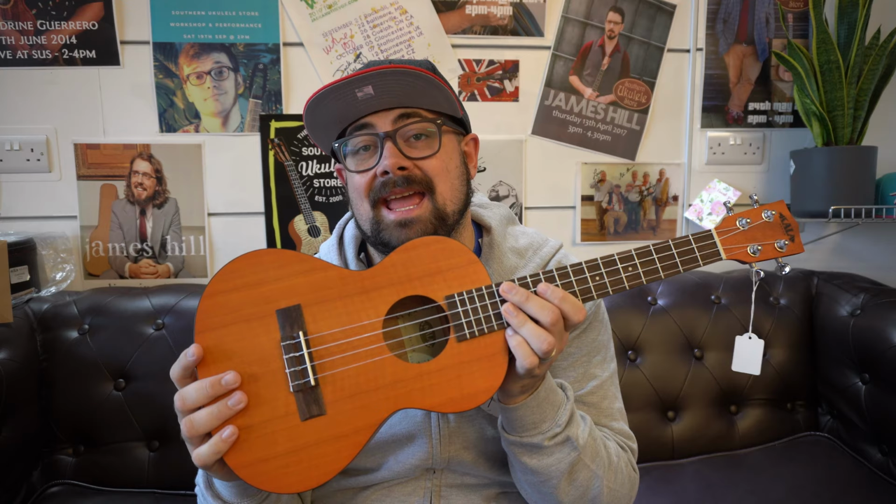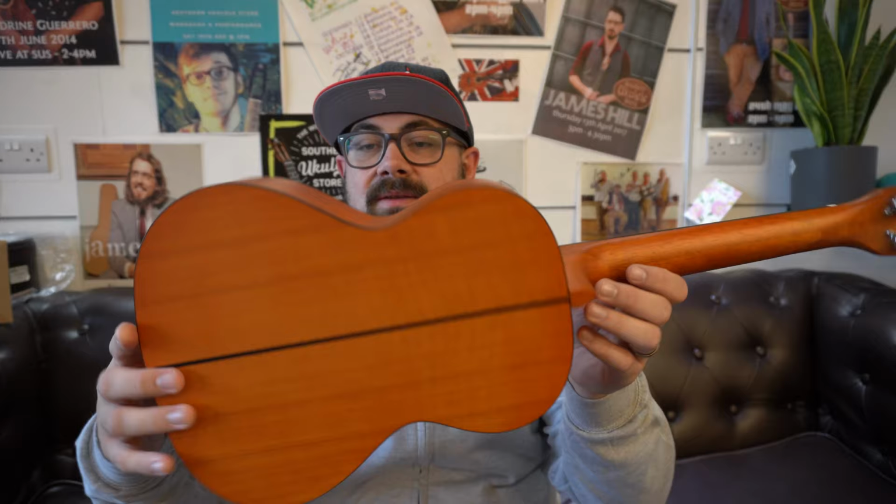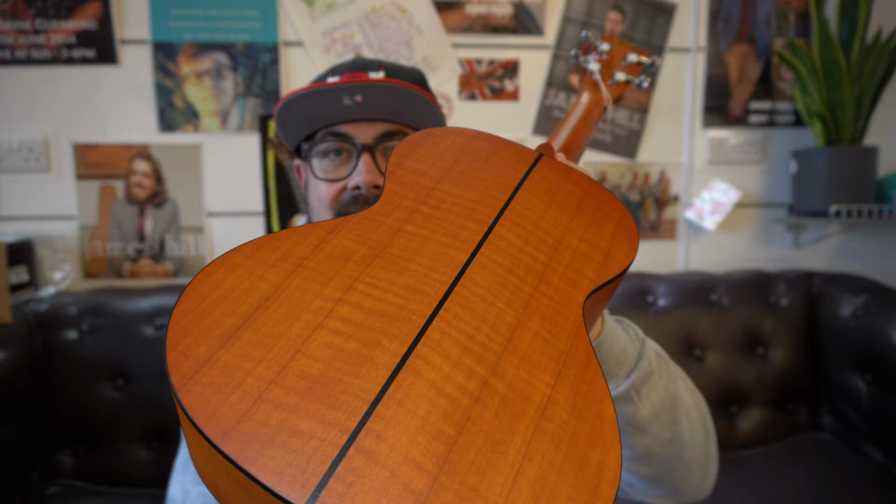Okay, and the next ukulele we'll look at today is the Carla KA-TEM. This model has been around since the very beginning. It's an exotic mahogany laminate ukulele. It's stained a nice orange colour, but if you look at the grain pattern, it's just got some slight waviness to it. There you go, caught it on the camera. Just a really subtle kind of tiger stripe to the whole thing.